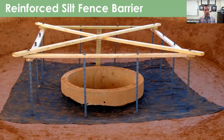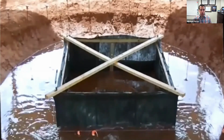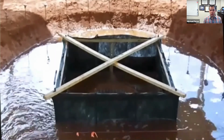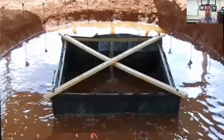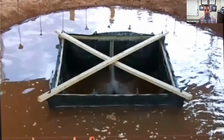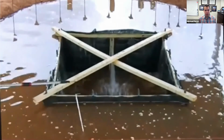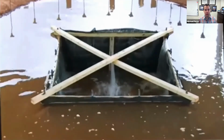You have cross braces here that can be installed as well. And this is done by just taking 2x4 and drilling 1.5-inch holes where your T-post will be inserted. You can then come back and add your wire backing and your geotextile to the installation. So this is a time lapse showing you how this particular installation can create the full impoundment of the structure. There's no deflection in the installation. It's very robust and very strong from a structural standpoint.